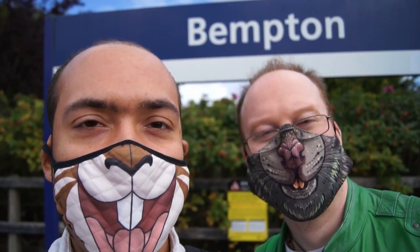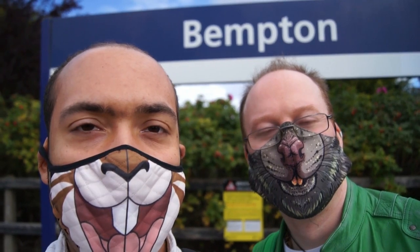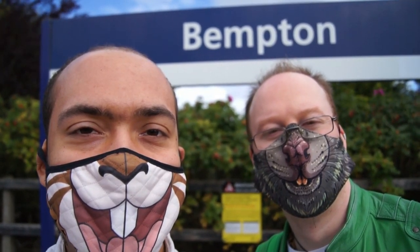Well, as you can see from the sign behind us, we made it to Bempton, the furthest we're heading today. We're going to go have a look around and eventually go see some birds.